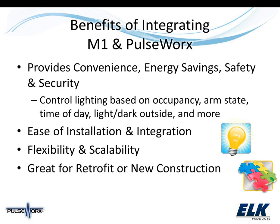They have great software to set everything up, and then you can easily import it into our software, which we're going to show you today. And as Scott was pointing out, it's the flexibility of the Pulseworx, because it's using the existing 120-volt lines that are already in place. You don't have to run new wire, that sort of thing. So it makes it great for retrofits, or it's a good option for new construction as well.